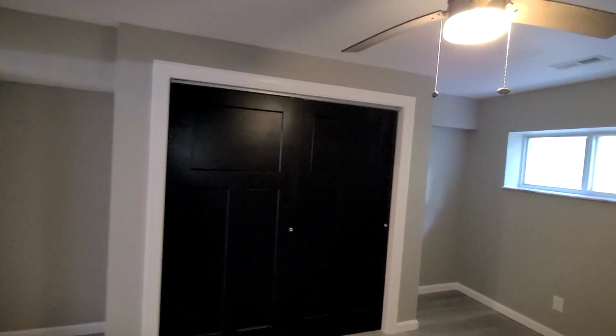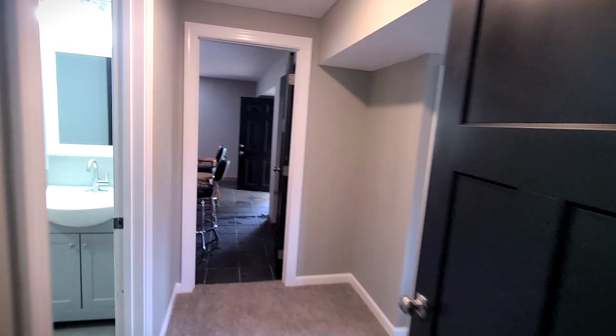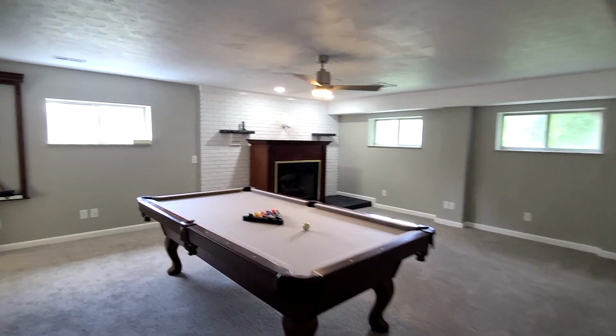It's a nice sized bedroom too. And even the closet doors, we went black. So looking good so far. And then that goes back out into that garage area. Guys, once again, all I have is my phone, so bear with me if the audio is not awesome.